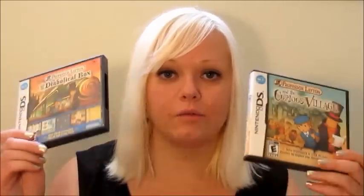Also, today when I went out, I found two more DS games, and they were Professor Layton games. We've got Diabolical Box, and we've got Curious Village. I have this one already, but I do not have Curious Village, so now I just need one more game, and I have the whole collection for Professor Layton. I kind of like playing those. I haven't played my other one in a while, I think Unwound Future or something, but I'll get around to it eventually.